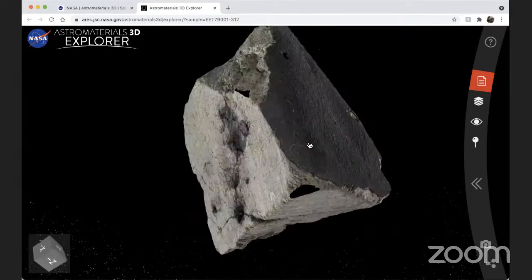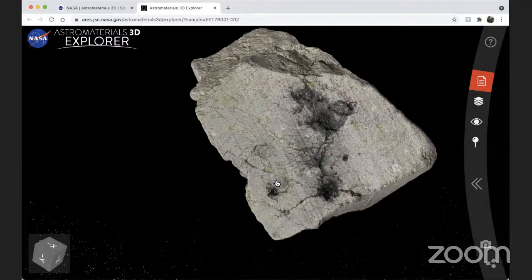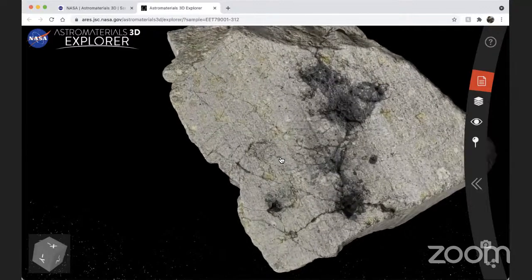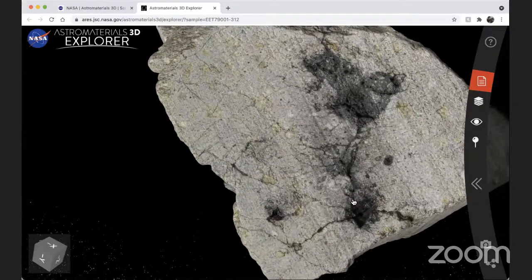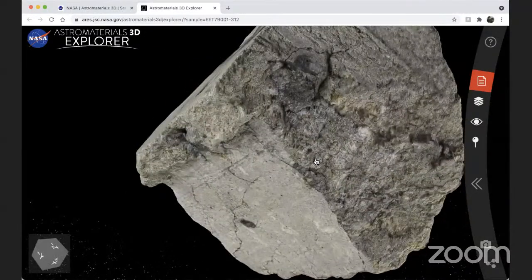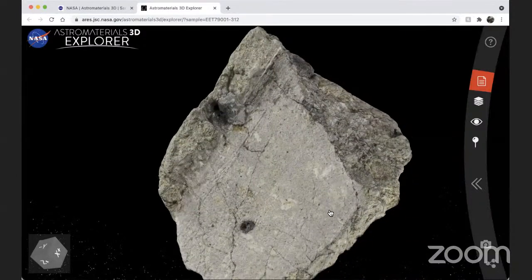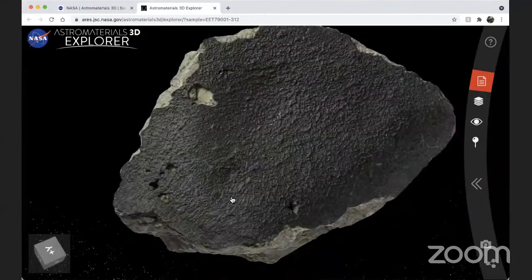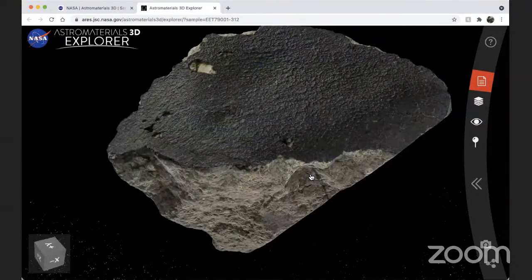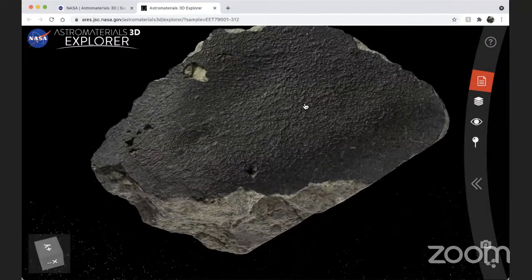I just wanted to show you some of what Kelly was sharing, where you can really hone in and view some of the dark clasts that she was talking about that are the glass spherules. Here's another one here. You can also see the fusion crust, which was created when the stone flew through our atmosphere and met with extreme heat and pressure as it fell to Earth.